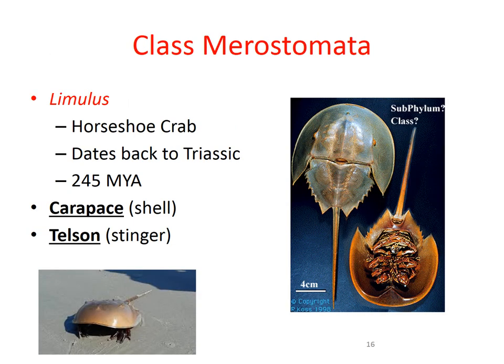So we'll do the horseshoe crab first. This is class Merostomata. They have been found in the fossil record all the way back to the Triassic period, 245 million years ago. They are covered by a carapace, and it's very large and has that characteristic rounded look. And then their long tail is called the telson, and that happens to be a stinger for them. And that's one of their defense mechanisms.